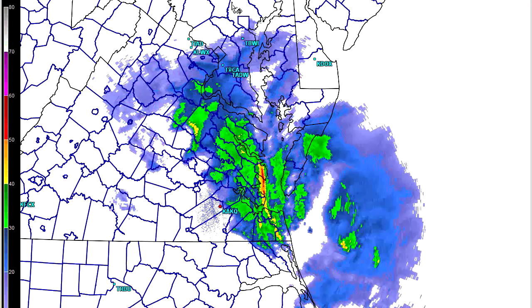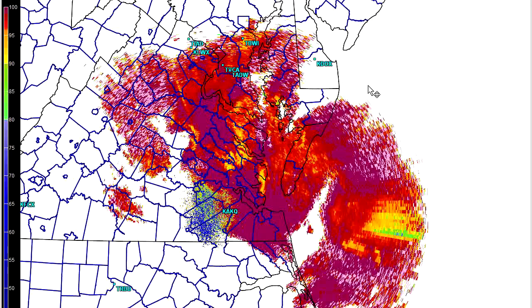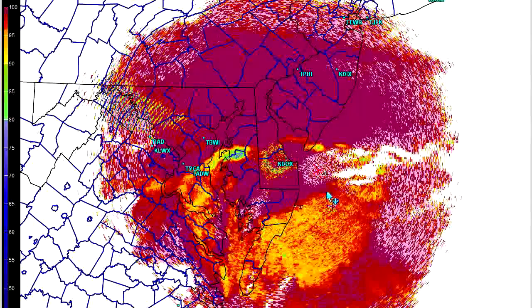I'm going to probably pan that up a little bit north to Dover. So yeah, picking up mixed phase stuff just south of Dover and south of Baltimore. So if you're in those areas and you see that moving north, that probably clues you in that you're going to get kind of a switch over to maybe some sleet or possibly freezing rain, that kind of thing.